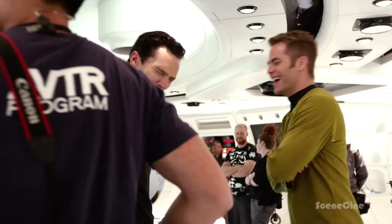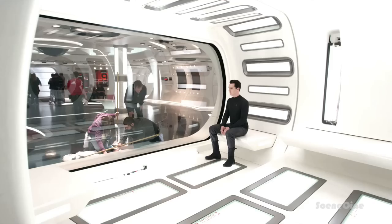Benedict's a very casual, easygoing guy, and to see Khan come to life, it was like he all of a sudden stood up straighter, his back was like ramrod straight, and his head would tilt in these precise angles, and it was so much fun to watch.